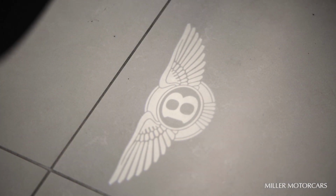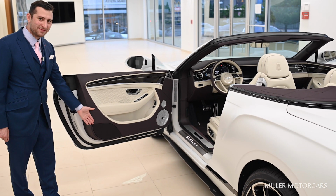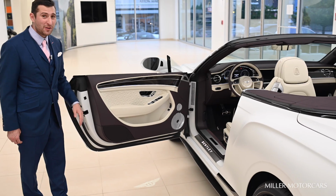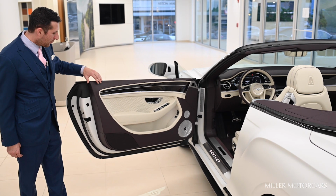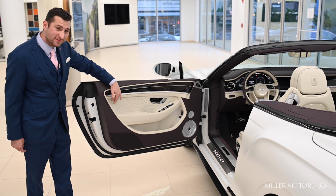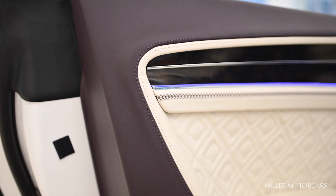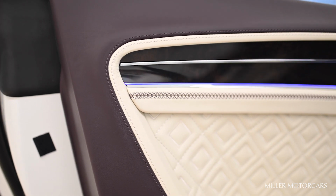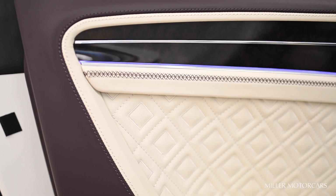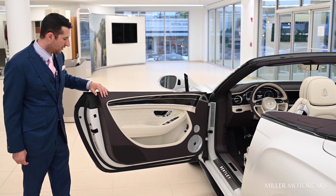Right off the bat, you notice the Bentley logo that's part of the Mulliner welcome lights, letting you know that, hey, you are driving a Bentley. Looking at the hide here, we have the primary hide in linen and our secondary hide in Damsen. Damsen is a hide you never see. It's so bespoke, so rarely chosen, but it's amazing. It looks stunning on this car and works so well with these two colors.